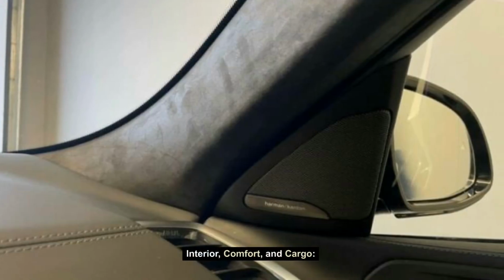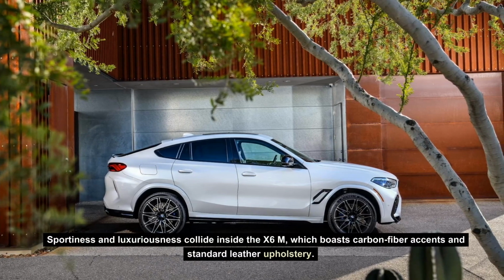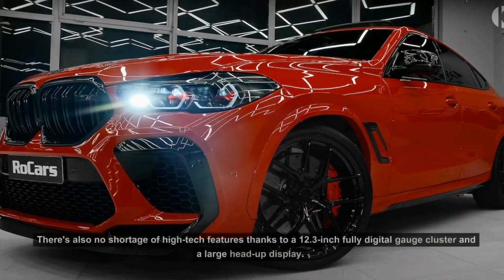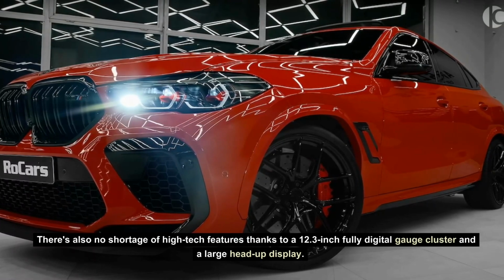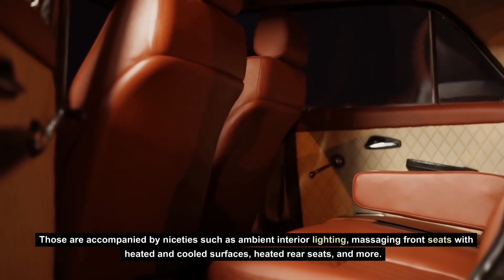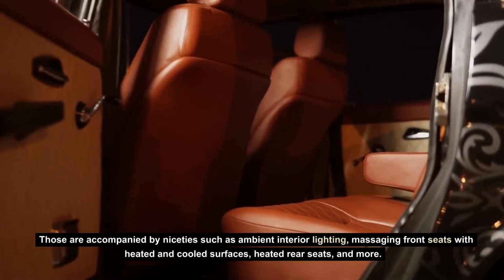Interior, comfort, and cargo. Sportiness and luxuriousness collide inside the X6M, which boasts carbon fiber accents and standard leather upholstery. There's also no shortage of high-tech features thanks to a 12.3-inch fully digital gauge cluster and a large head-up display. Those are accompanied by niceties such as ambient interior lighting, massaging front seats with heated and cooled surfaces, heated rear seats, and more.